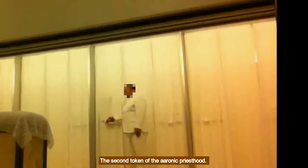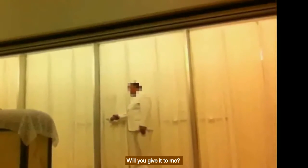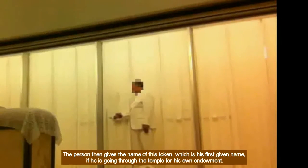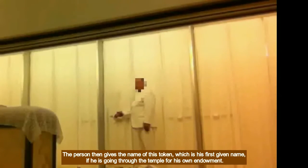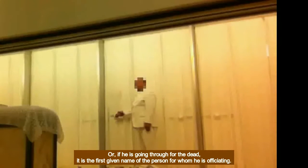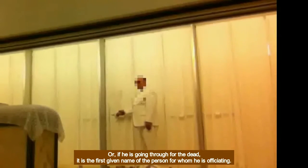The second token of the Aaronic priesthood. Has it a name? It has. Will you give it to me? I will through the veil. The person then gives the name of this token, which is his first given name if he is going through the temple for his own endowment, or if he is going through for the dead, it is the first given name of the person for whom he is officiating.